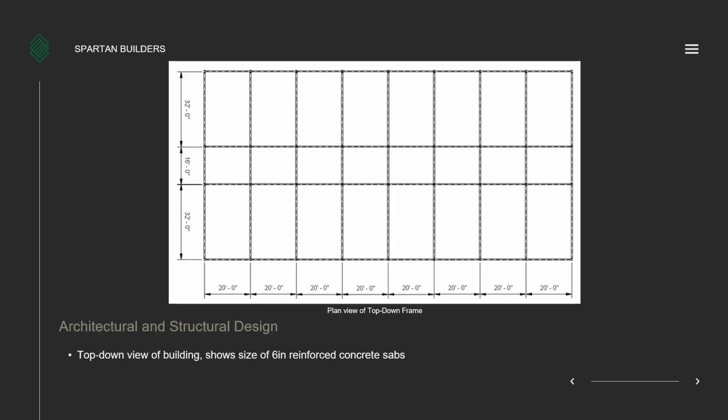This slide shows a top-down view of the structure where you can see the 32 by 20 foot and 16 foot by 20 foot sections of the floor that will be made up of a 6-inch reinforced concrete slab and deck structure.